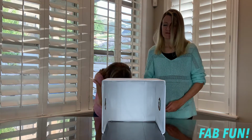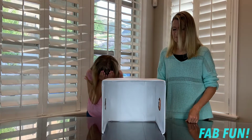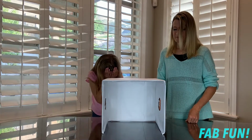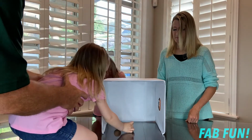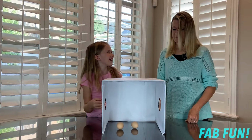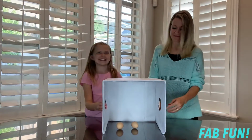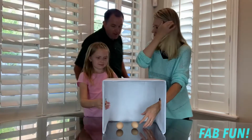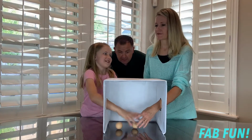Here we go. Here it comes. Close your eyes. Okay, can you stick them in there? I'll put them in. Okay. Ladies, get your hands ready. Mom, open your eyes. Put your hand ready. On the count of three, you're gonna put your hands in. First one to guess what it is gets a point. On your marks, get set, go!